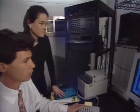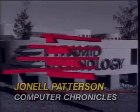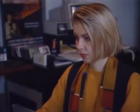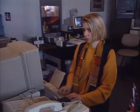Colligan says the continued increases in processing power will soon bring the ability to create virtual world authoring software that's able to emulate the physics of real life. So rather than the tools limiting the design, we're not far from the day when the only limitation will be the power of the designer's imagination. For the Computer Chronicles, I'm Jonelle Patterson.